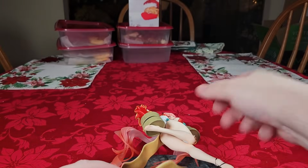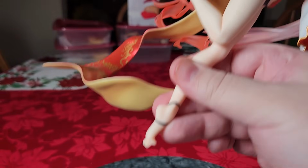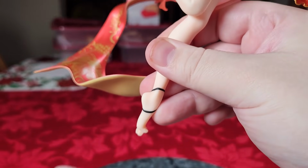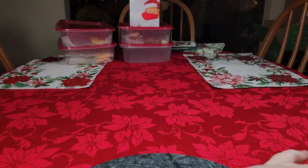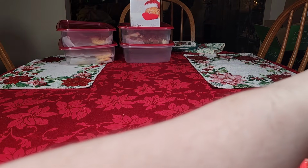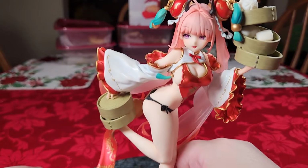So there we go. She fell out of the base. So that is something to be concerned about. This is not a very large peg. So let's go ahead and get that back in. Sorry, I'm off frame. I'm just trying to apply a little bit more pressure because she was pretty loose. So there we go.